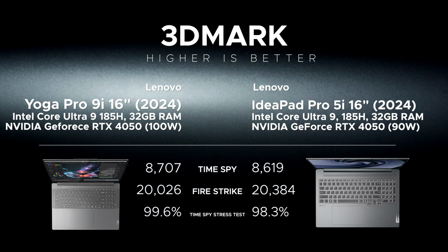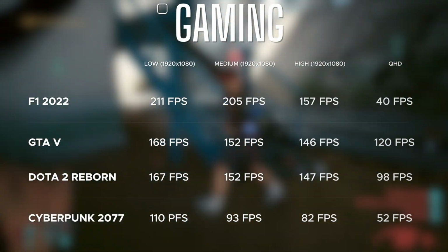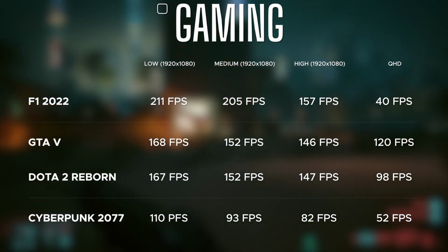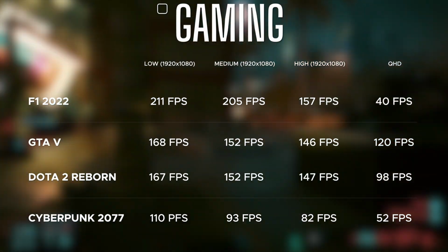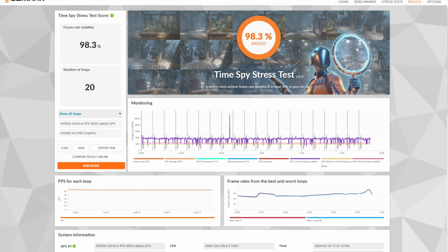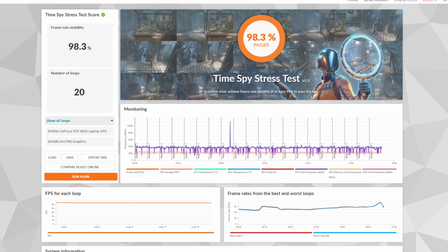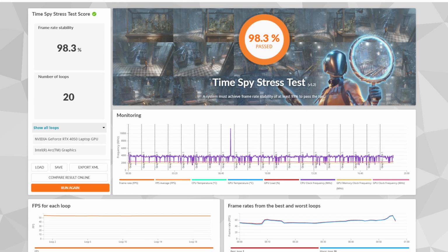Now, one difference between the two is that the more expensive Yoga Pro 9i supports Advanced Optimus, whereas the IdeaPad Pro 5i does not. Now, when it comes to gaming, you certainly can game on this with this 4050. Of course, it will not be as good as a 4070, 4080, or even 4090, obviously, but certainly capable of playing some of the more popular titles. And when I ran the Time Spy stress test to see if this will thermal throttle under heavy load, it got a passing score of 98.3%, meaning it detected virtually no thermal throttling under heavy load. And that's a good thing.